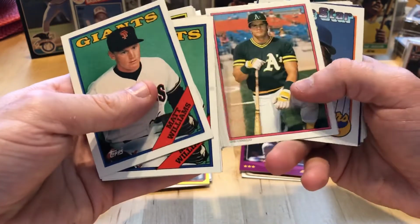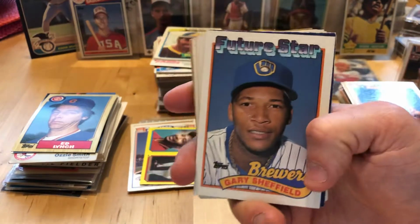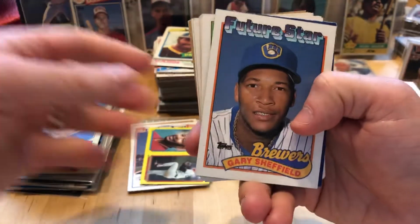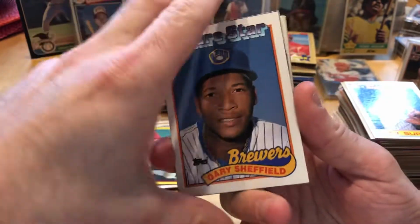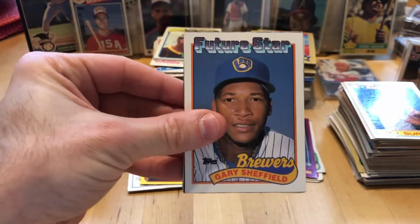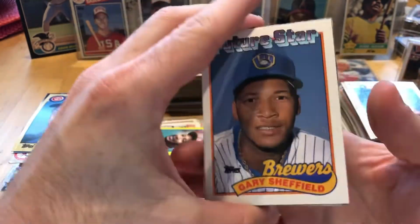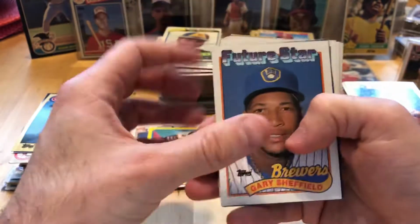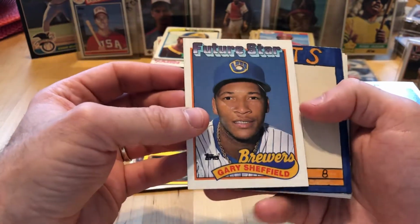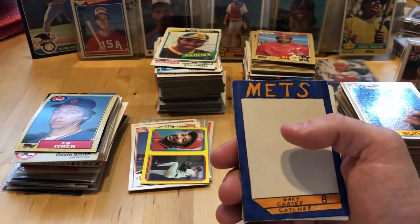McGwire, Billy McGee. This is a card that I just love, this Gary Sheffield Future Star. I love basically everything about it. I love his expression. I love the general design of the 89 Topps. I love the font of this Future Star. It's intended to look futuristic, and it probably did back in the 80s. It's a clean card. It's in nice, good shape.